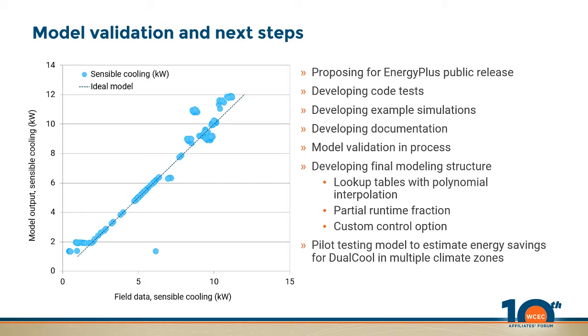I think I'll stop there. We have listed here some of our model validation, at least in a preliminary form, and our next steps, but I'm happy to take any questions.